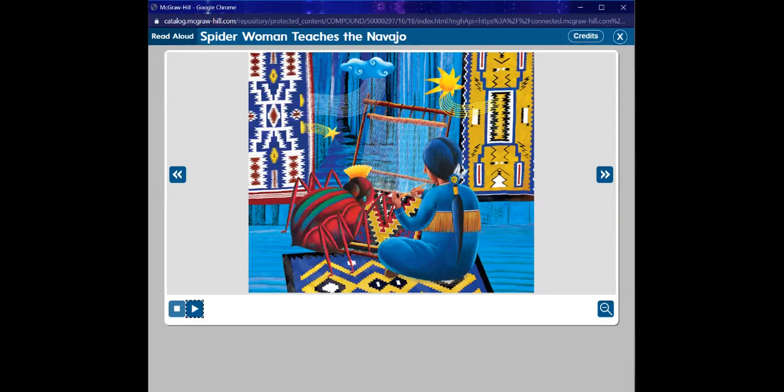And how about the designs? Do you see the designs of those rugs? Do you remember where she said the designs were from? Where did she get the ideas for those designs? Do you remember? The earth and the sky.